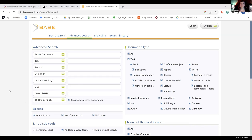So here's the advanced search for Base. And hopefully I'm not, you know, I'm going to give you one that was one of Bryce's. Hope I'm not calling you out there, Bryce, but I got to have an example. That's okay. I appreciate the example. It shows me that there are ways. I do have hope.